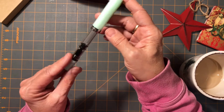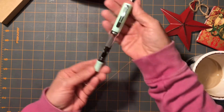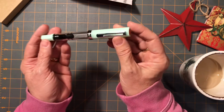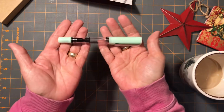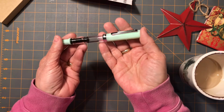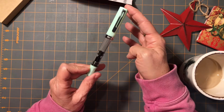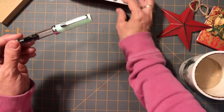I haven't been disappointed yet, but I love that you can see the ink, and just the design of them is really appealing to me. I like the flat ends. It's sort of non-complicated, it's beautiful, I think, in a simple way. It's not all about the sparkle and so forth. It's just a nice style. And I know that I will enjoy using this.